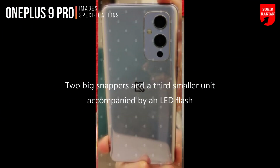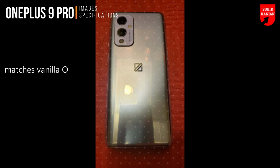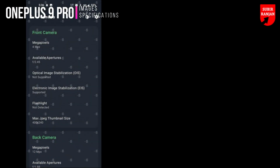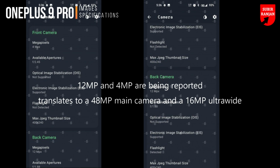The main camera setup clearly consists of two big snappers and a third smaller unit accompanied by an LED flash. This all matches vanilla OnePlus 9 rumors. As far as I know, the OnePlus 9 Pro is the interesting one in the camera department with its mysterious alleged fourth additional snapper. The major leak does also offer a few screenshots with hardware info on the unit. I will circle back to those, but as far as cameras are concerned, 12 megapixel and 4 megapixel are being reported. We can only assume that translates to a 48 megapixel main camera and a 6 megapixel ultra wide.